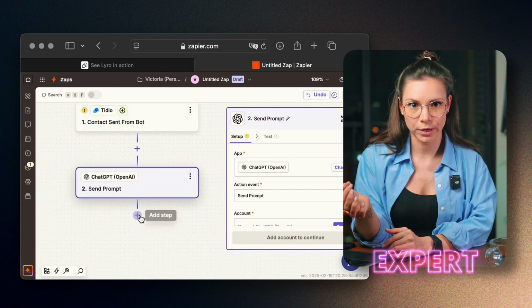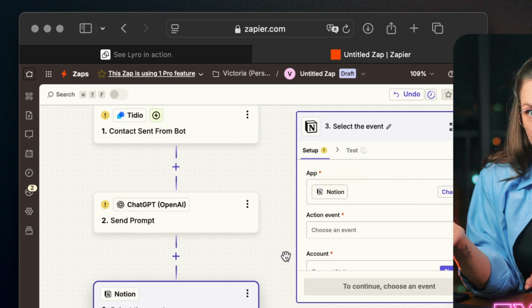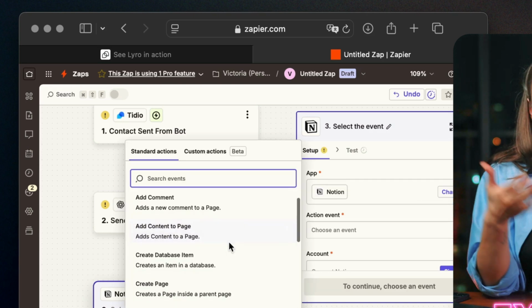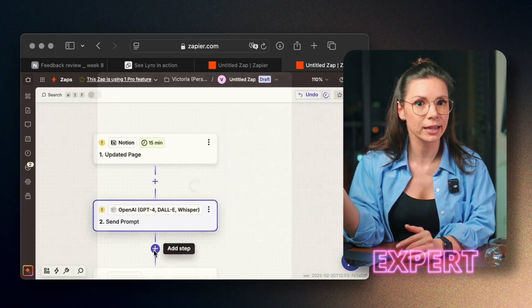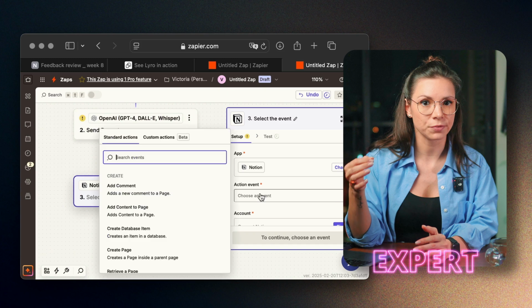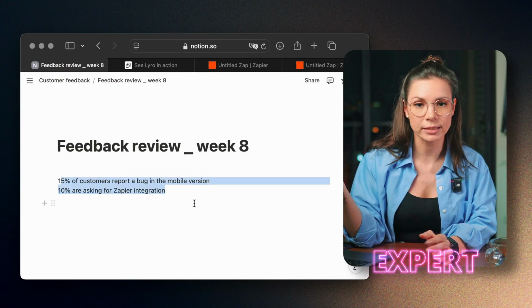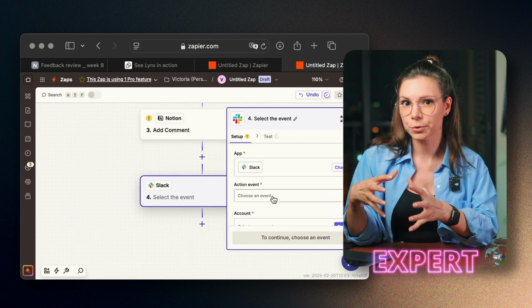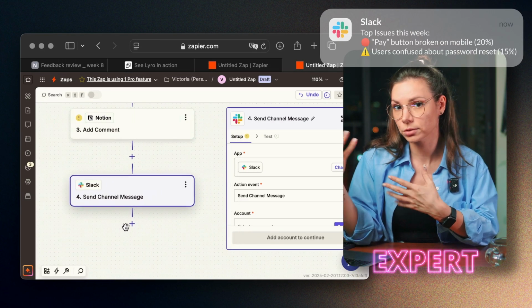It also sets priorities. If 40% of customers complain about the same issue in 1 week, AI marks it as a high priority automatically. Instead of manually sorting through hundreds of tickets, AI analyzes them and gives you clear insights. For example, 15% of customers report a bug in a mobile version, or 10% are asking for Zapier integration. These reports are automatically sent to Slack or Notion so the team knows what to focus on.